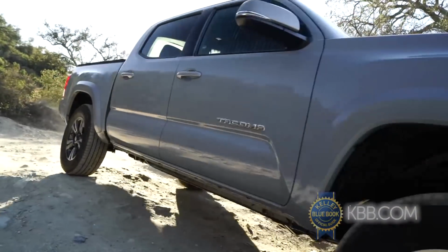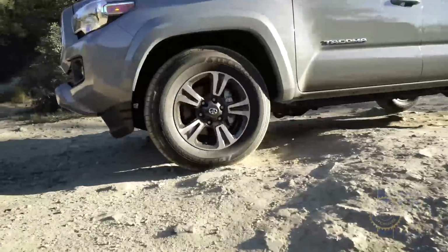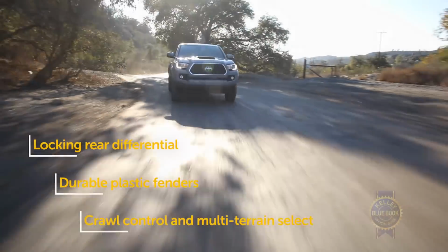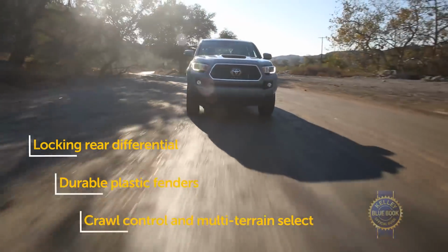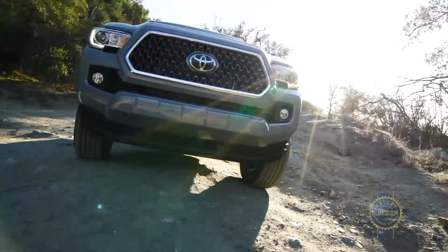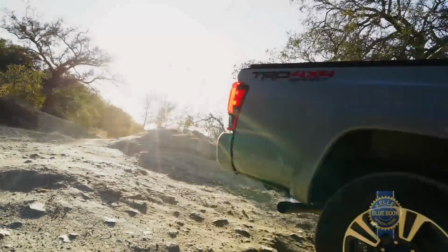Off-road though, the Tacoma TRD Off-Road and TRD Pro are your best options for serious wheeling. Their beefy shocks smooth out bumps and are both equipped with a locking rear differential, durable plastic fenders, crawl control, and multi-terrain select. And if that's not enough for those enthusiasts out there, there are truckloads of aftermarket products specifically made for Toyotas that live in dirt.